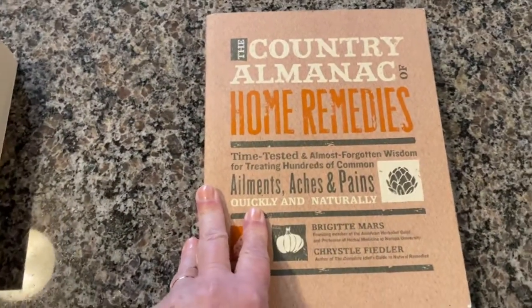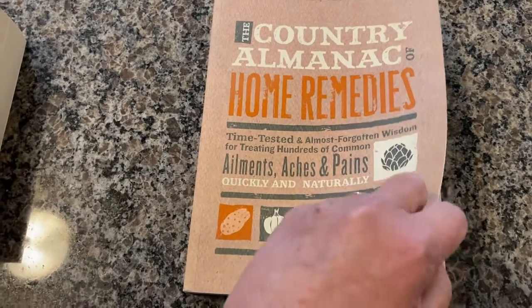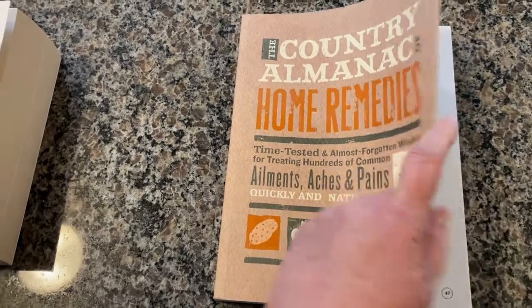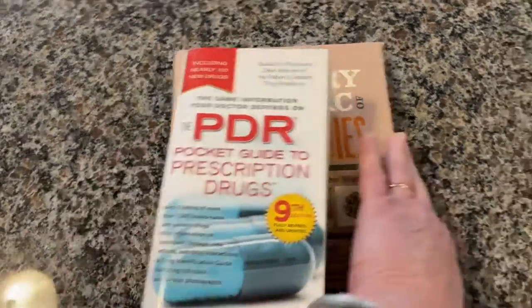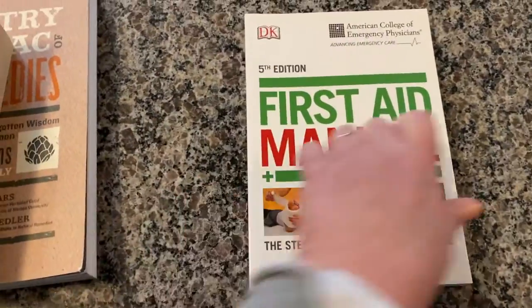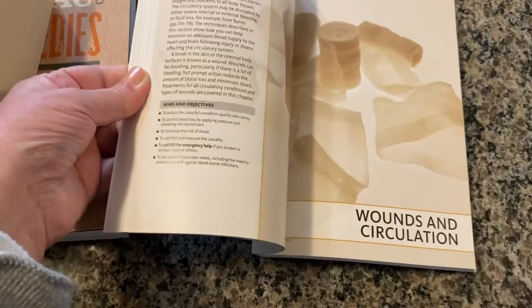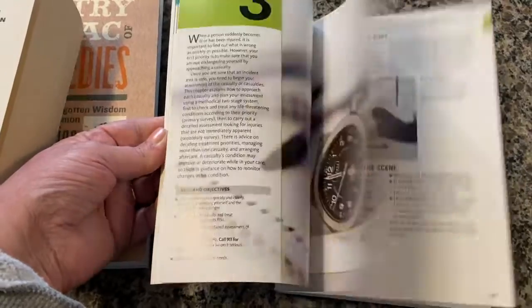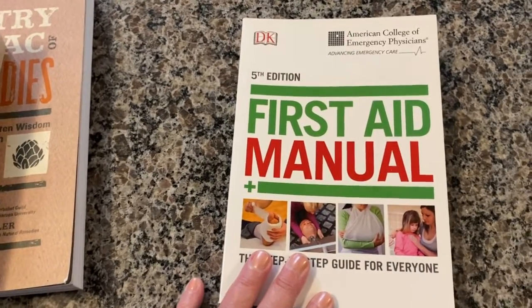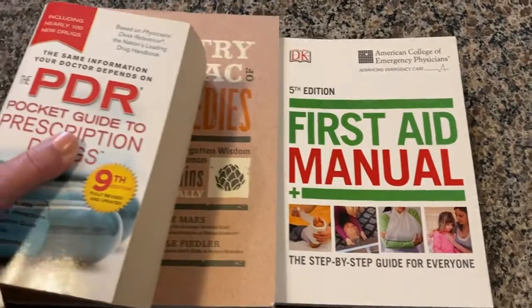It covers any little ailment from a sprained ankle to a sinus infection or anything. And it just offers home remedies that have been tried and worked out to be true throughout the last decade maybe, or probably the last century. All right, and then I got just a basic first aid manual because I don't have a medical background and neither does Chris. So it's helpful to have something to reference in case we need to administer some first aid to somebody, which we hope we never have to do, but better to be prepared.